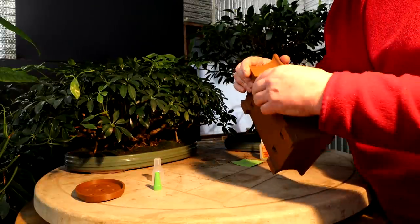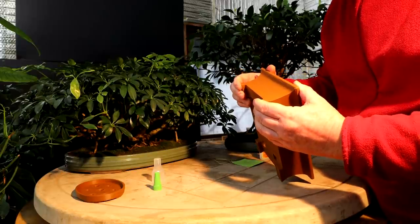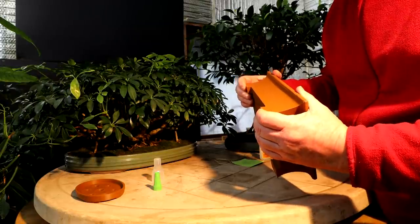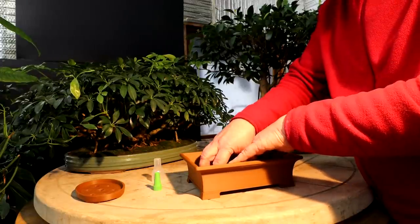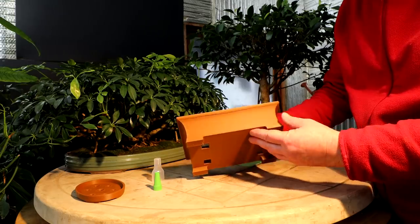And again, I'll try and do some finishing on this pot. I'm going to try and put a finish on this pot, so probably maybe even a ceramic glaze kind of look to it. It'll be done with paint, but okay, so that glued up quite nicely.